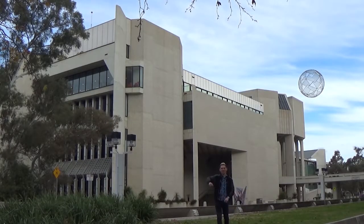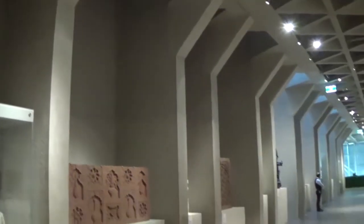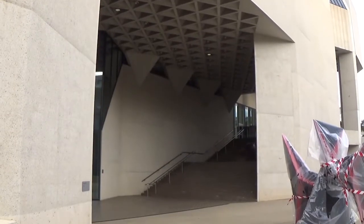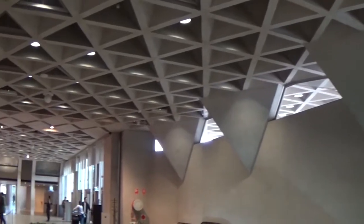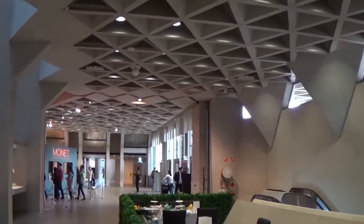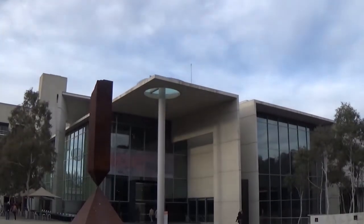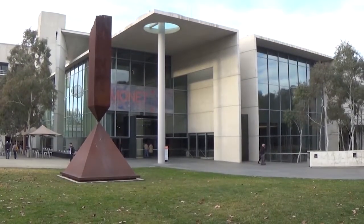The building is influenced by late 20th century brutalist architecture and is mostly comprised of bush-hammered concrete, as Madigan believed that concrete has as much integrity as stone. Triangles are featured throughout the building, from flooring, staircases and columns, among other features. Extensions were added to the National Gallery of Australia in 1997 and 2006.